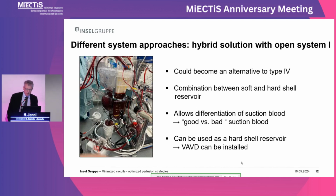So what we do in Bern, and what we are starting to do in Bern, as I mentioned yesterday, we had a bit of a problem. We stopped the MiECC program. We are going in the direction of optimized ECC, and perhaps I hope one day we will jump again into a mini bypass or MiECC. What we do for the moment is that we will try to work with this new reservoir from Spectrum.